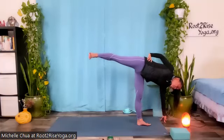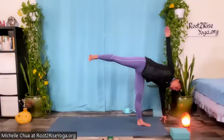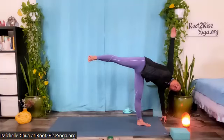Then expand in all directions like you did in triangle pose. Maybe raise the right arm. Steady your eyes, steady your breath.